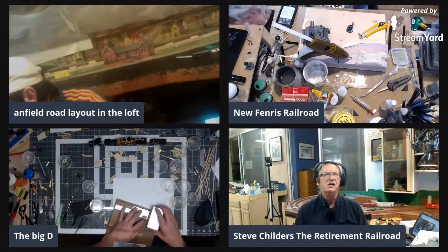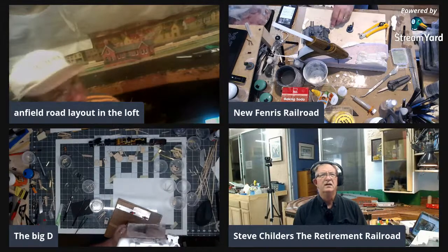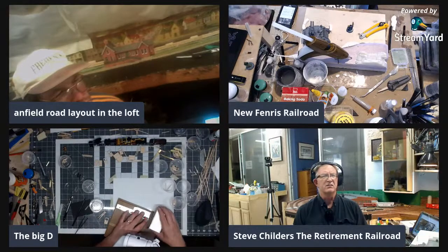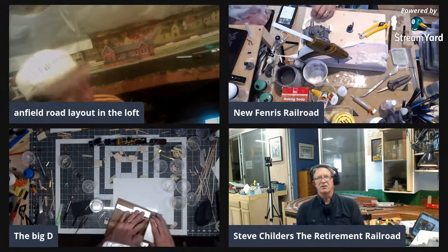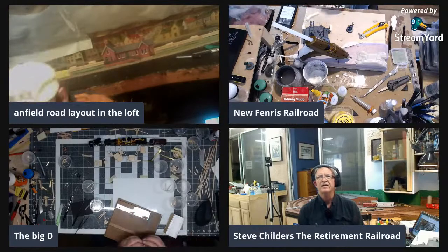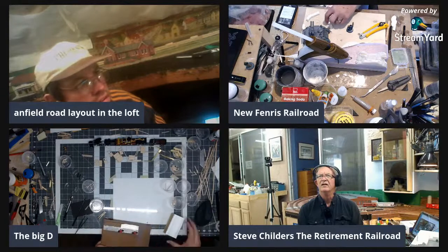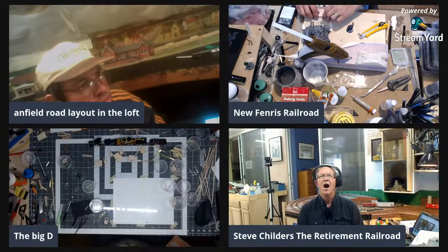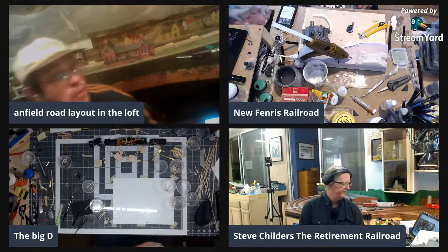Hello, Split Rock. I've seen Split Rock's name somewhere, and I can't think where. He's all over the place. Yeah, see him all the time. I've not even been going 2 hours either.